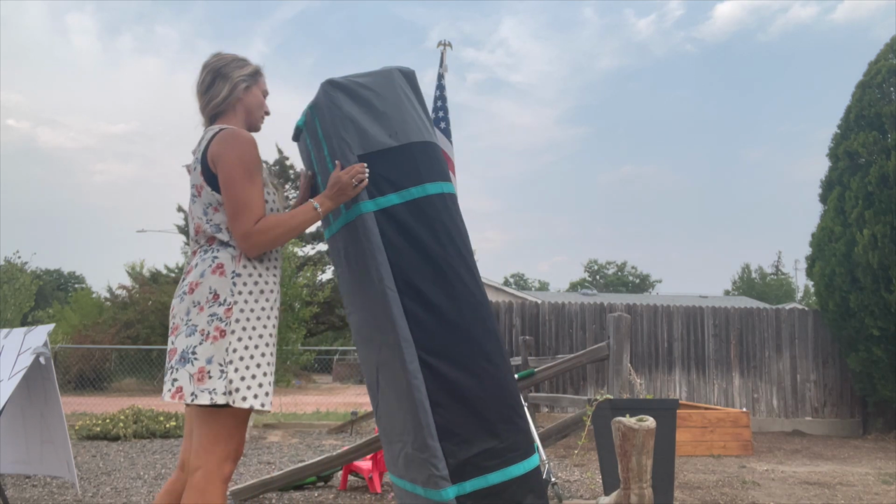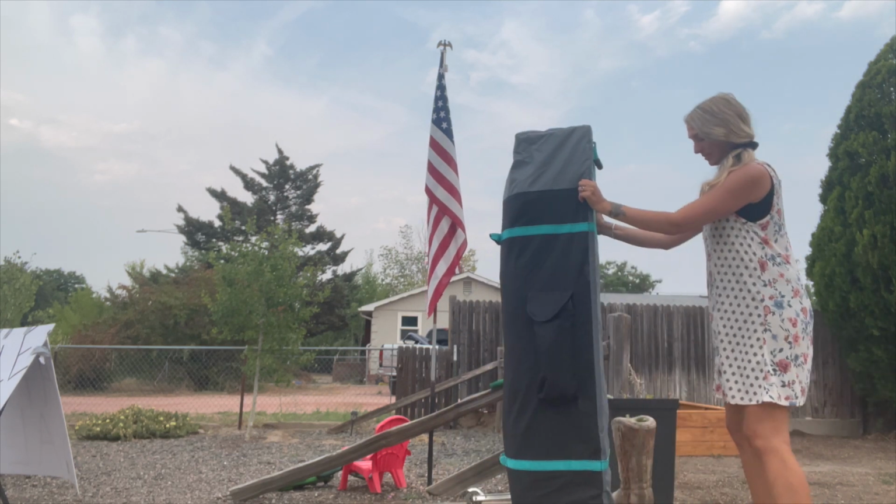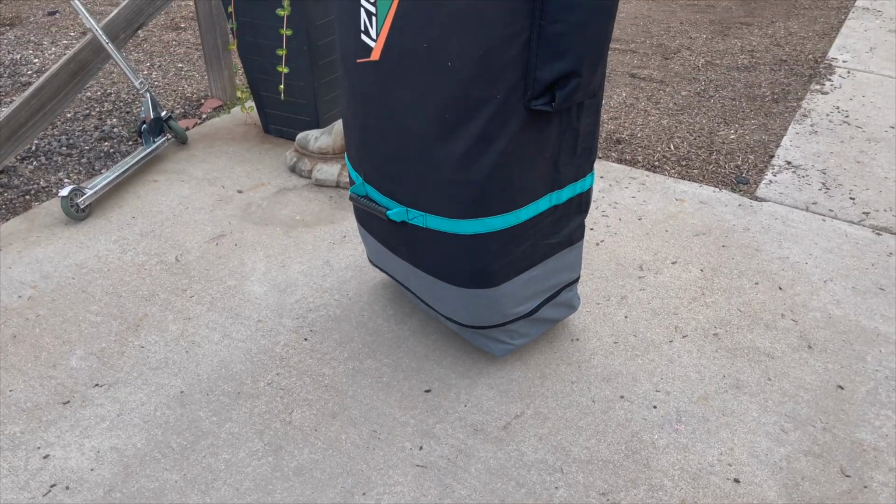As you can see, we are going to put it in its awesome case here that is on wheels and pack it into our U-Haul so we can use it back home.